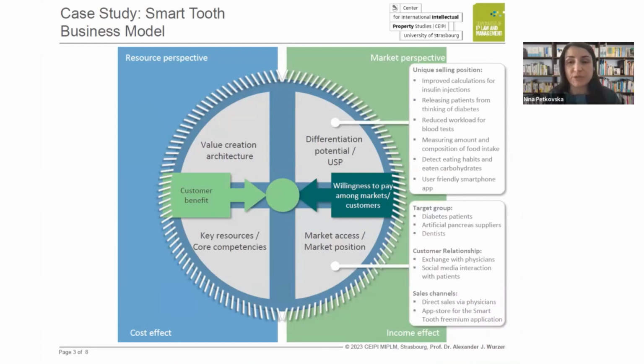Our unique selling position is the better life for the patient, which is the most important. So, improved calculation for insulin injection. This will release the patient from thinking about diabetes. It will reduce the workload for blood tests. It will measure the amount and composition of food intake, so they can be sure that whenever they take different types of food, the artificial pancreas will release the exact amount of insulin that is needed for the heavy or not so heavy light meal.